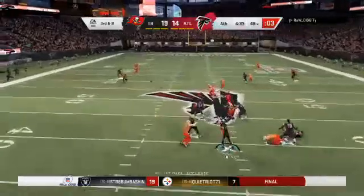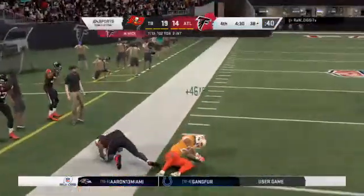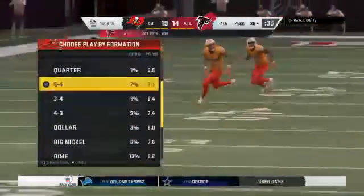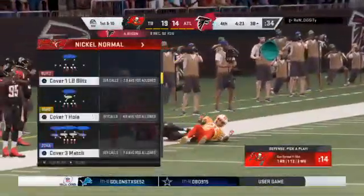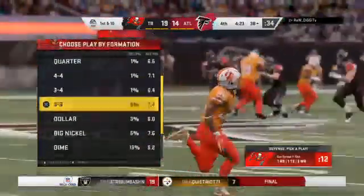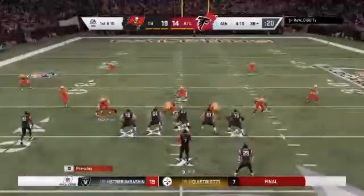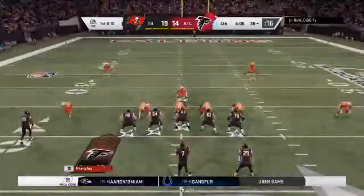Operating from the gun, Vick. He's got the first down and more inside the 40. And this is going to lead to another first down as the tackle's made at the Bucs' 38-yard line. First and 10 at the 38-yard line. So from Buccaneer territory now, it's 1st and 10 at the 38.